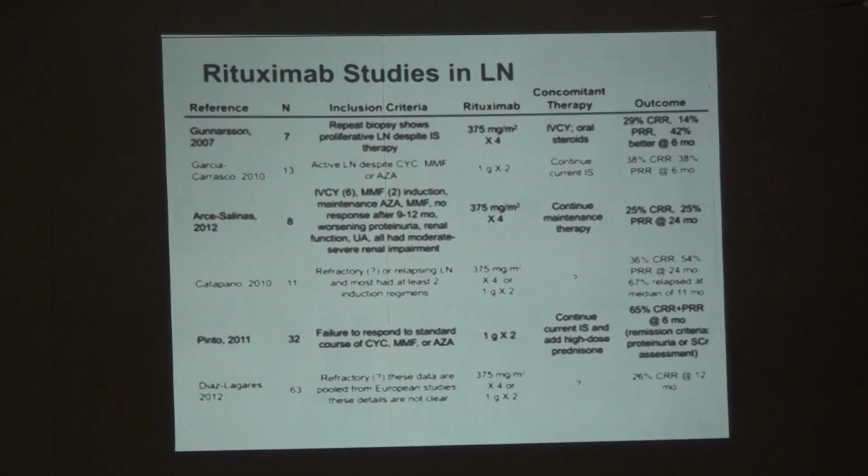Now various studies have been made on the other immunosuppressants. Rituximab, a biologic, has come up. So the basic dose in all these studies is almost the same, that is 375 mg per meter square. So 4 subdivided doses are given. Responses vary from place to place.